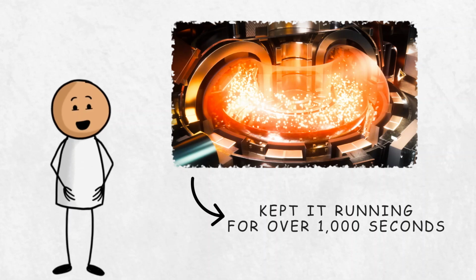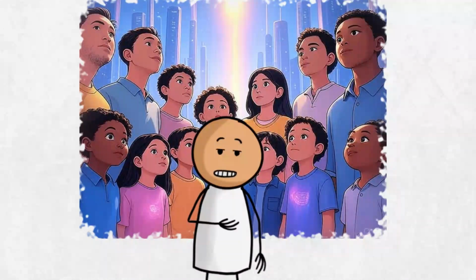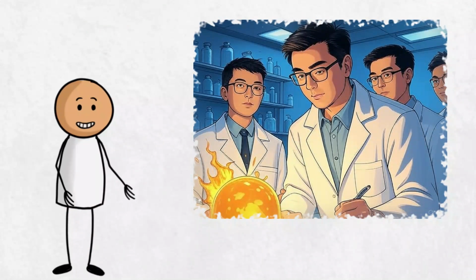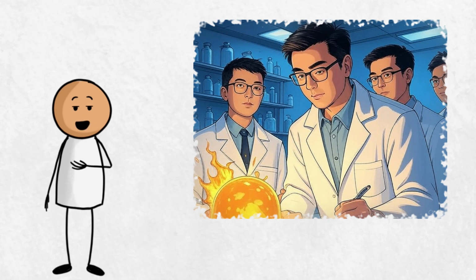That might not sound like much, but in the world of nuclear fusion, it's a huge feat. It also brings us closer to humanity's long-time dream of clean, limitless energy. So let's break down how this artificial sun actually works, why it's such a big deal, and what it might mean for your electric bill in the future.